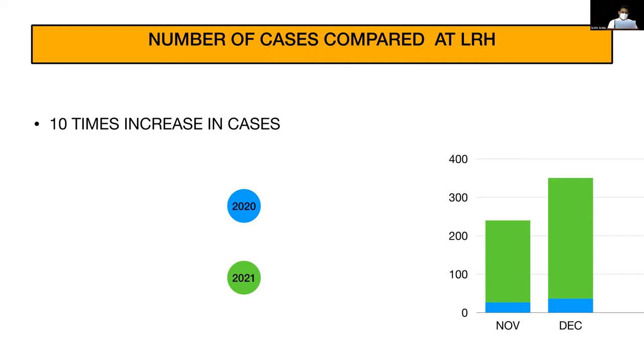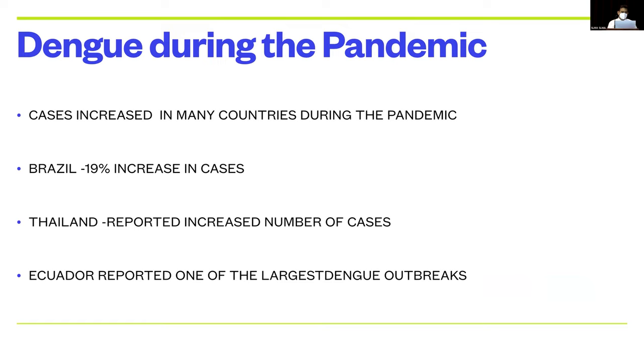But the situation is very different around the world. Dengue during the pandemic is becoming a problem around the world. Cases increased in many countries during the pandemic. In Brazil, there is a 19% increase in cases. Thailand reported an increased number of cases as well. Ecuador reported one of the largest dengue outbreaks during the pandemic. And mind you, these are the countries where corona pandemics are ravaging.